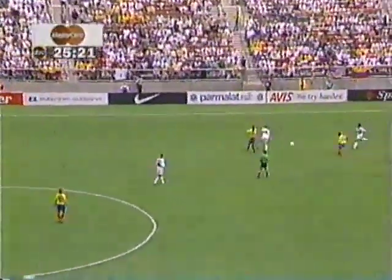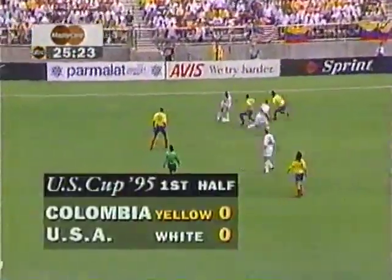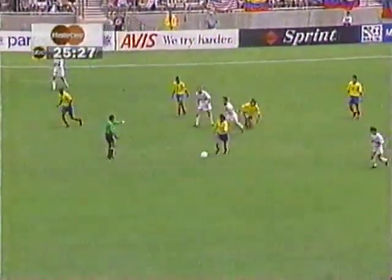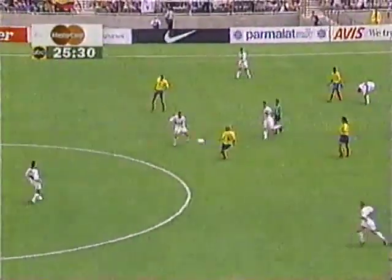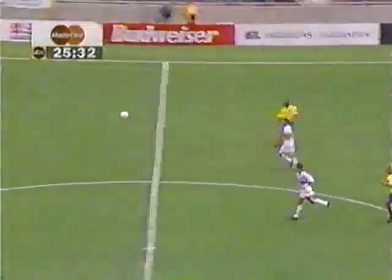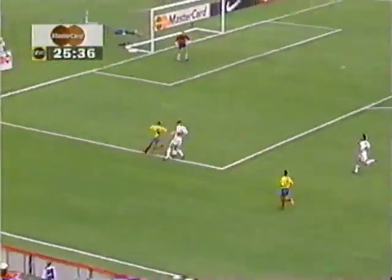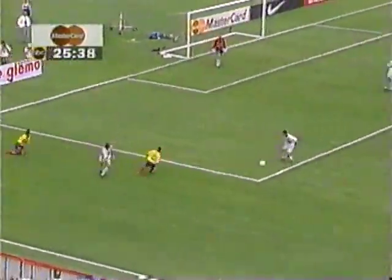So no score between the United States and Colombia as Reyna the touch, and Harkes not able to come up with it. And Valderrama will get it to Rincon. He's always there, Valderrama. He's always in the right spot for the early release pass. Lalas battling over with Gomez.